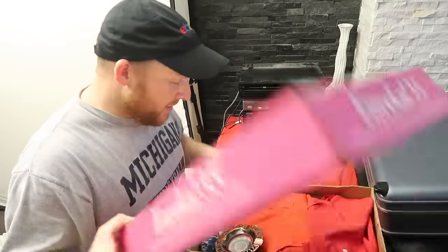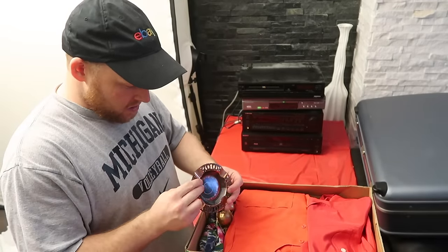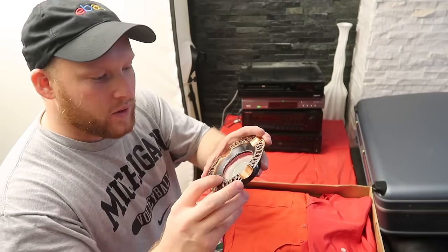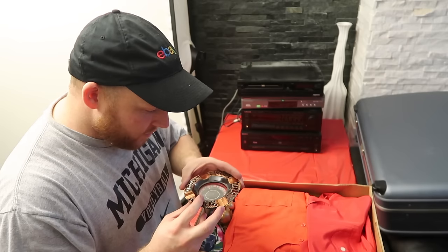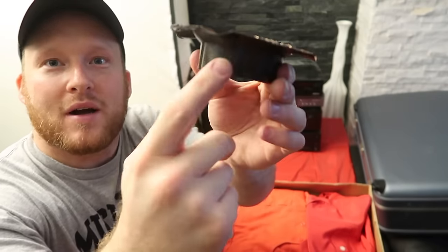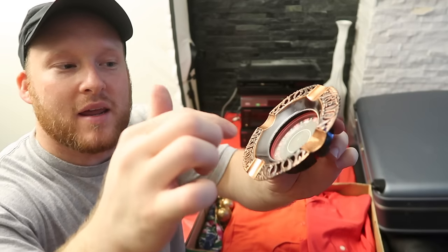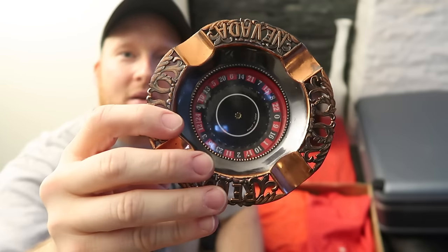Alright, yet another one! Oh, this thing's really cool. This is an ashtray, but it's an old one. Wow. Does that even work? Wow. This thing is crazy cool. So it's an ashtray, guys. An old ashtray, but you got a little lever here. You click it, it shoves the ball, and then it's got grooves in there. So you can kind of see where the ball lands.